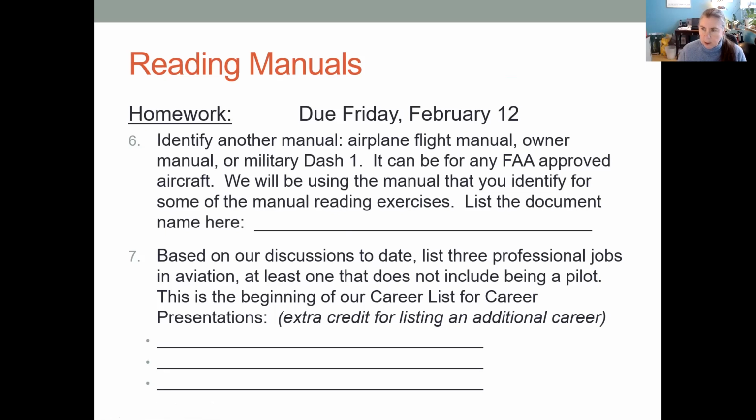And then finally, as we are working on our list of careers, we've talked about a lot of different jobs and operations in aviation. So what are some of the careers? I'd like you to list 3 careers. These are professional careers in aviation. I would like you to include at least 1 that is not a pilot. And if you list a 4th career, that is extra credit.